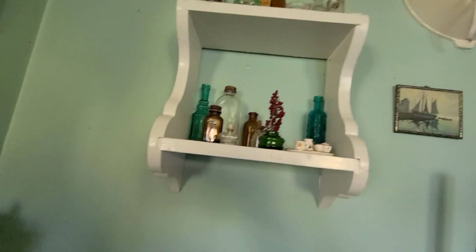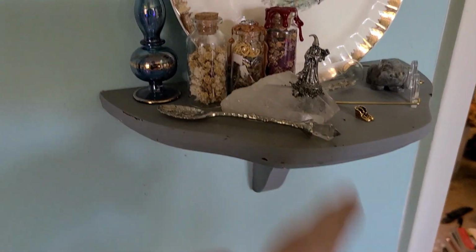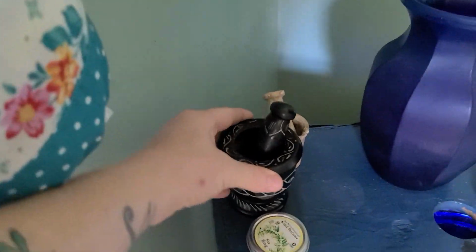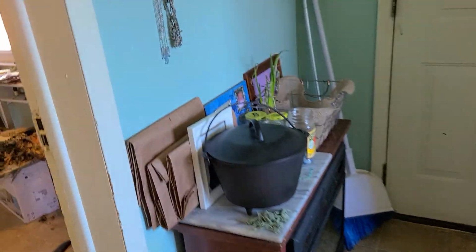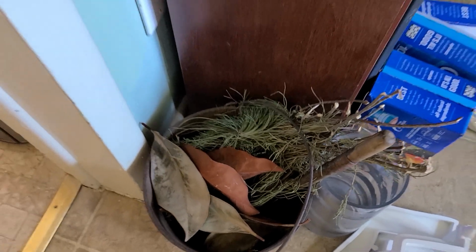Strange little findings, little groupings. Strange little groupings of strange little things that I've collected on my journeys. Crystals just hanging out everywhere, everywhere you turn. Different sizes of mortar and pestles all over the house, as well as different size cauldrons. Speaking of cauldrons, I just have a lot of cauldrons just hanging out in the kitchen full of random plant material.